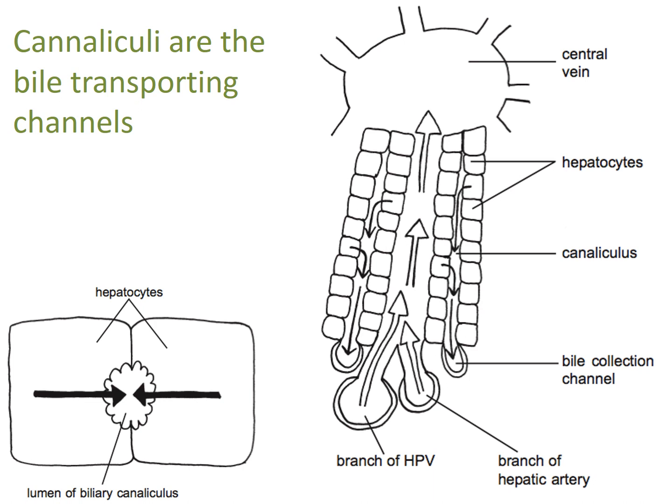The separation of the sinusoids, that's the blood channels, and the canaliculi, that's the bile channels, prevent bile and blood mixing. And of course that's very important, because if bile gets into the blood, you probably know what that causes. Bile in the blood will lead to jaundice.